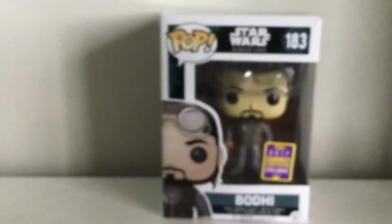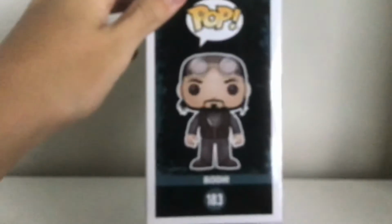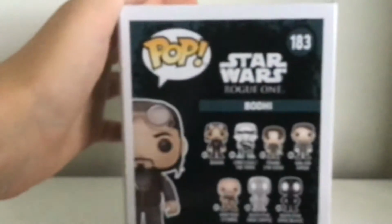This is Bodhi. I think this is Bodhi. Bodhi is a 2017 summer convention exclusive. I like his goggles. The goggles are cool. But the rest of him is also, it's okay. But he's also a big part in helping the rebels to succeed on their mission.